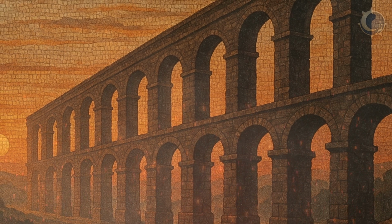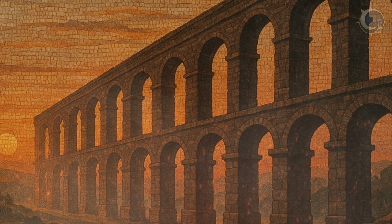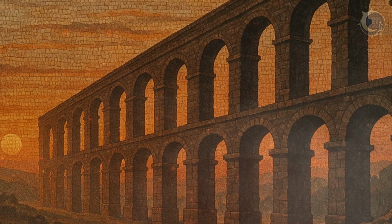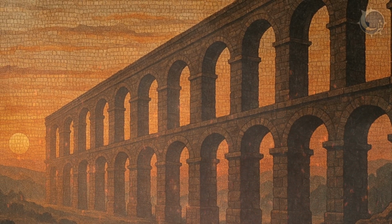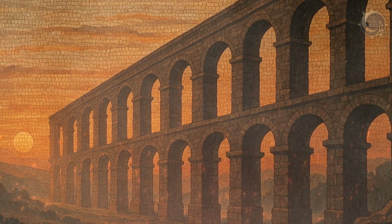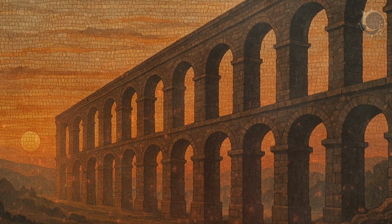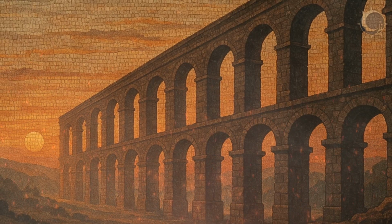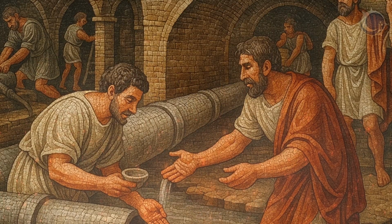There it is, a silhouette against the fading orange sky. The Aqua Claudia, one of Rome's greatest aqueducts, standing tall like a stone centipede striding across the hills. Massive arches span the land, each one carrying the same simple promise: fresh water from far-off springs, right into the heart of the empire. And here's the twist most people forget.